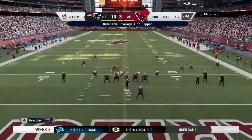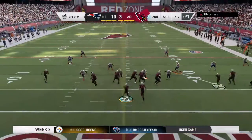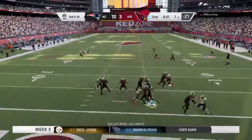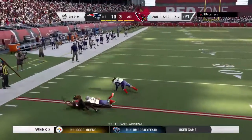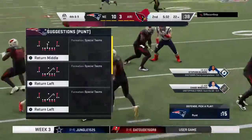After the sack, they'll come up now 3rd and long. Yeah, I wouldn't be surprised to see them run the ball here just to try and get some space. Murray now. That's caught on the left side by Kirk. Well, they'll get 15, but that won't be nearly enough.